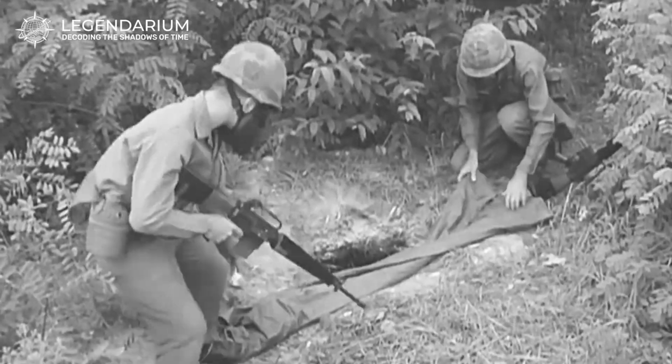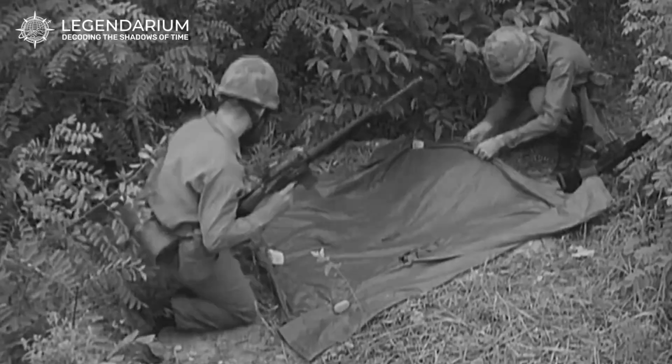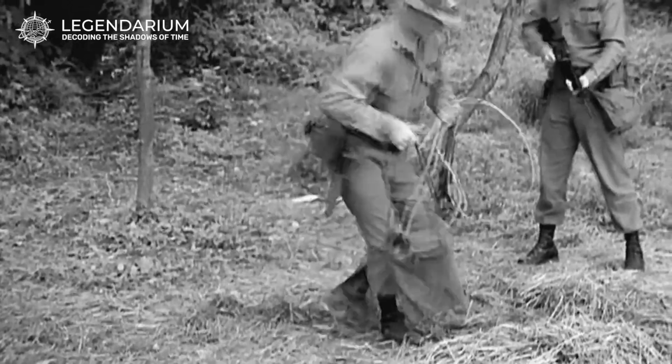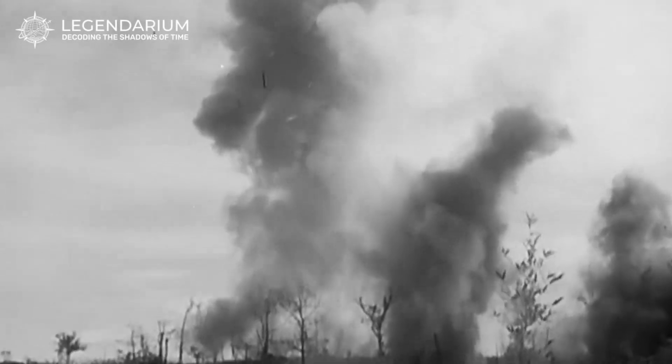They had to navigate booby traps, potential ambushes, and hazardous conditions. Despite the perilous nature of the job, the tunnel rats played a crucial role in countering the Viet Cong's underground advantage. Their efforts highlight the intense and dangerous nature of tunnel warfare.